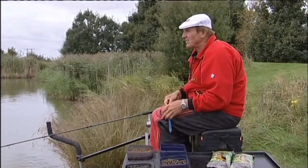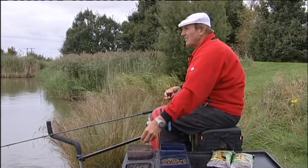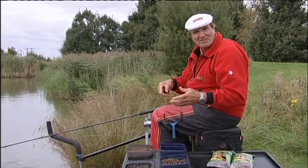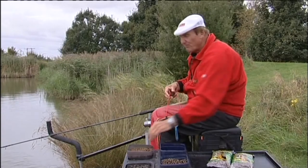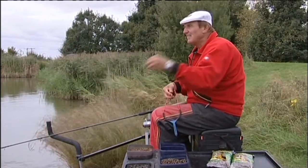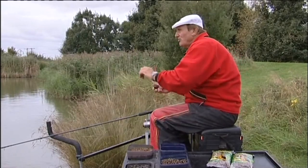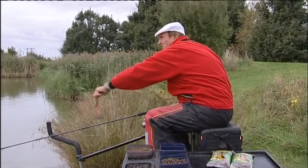It's just a matter of continually feeding. The hardest thing is when you catch a fish. Of course when you've got a fish on, you can't feed. So as soon as you get the fish in, you have to build the swim up again and repeat the process all the time. Just keep that feed going in and the float moving just a little bit. Just pull the float a little bit.